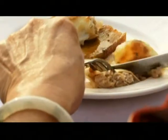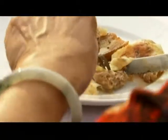Well, I just found out what a pork belly is. It's fabulous. It's very, very flavorful. And this crepe, it's just amazing.